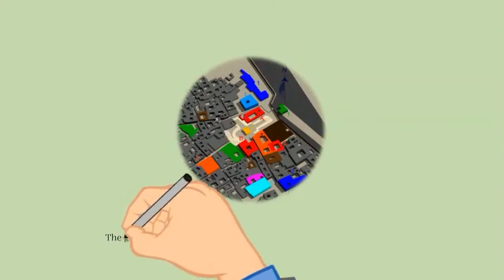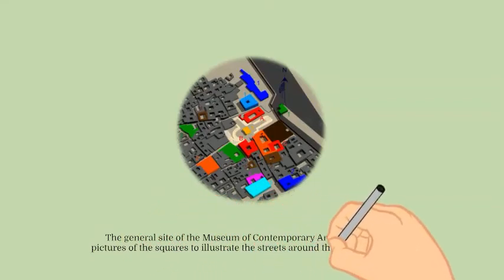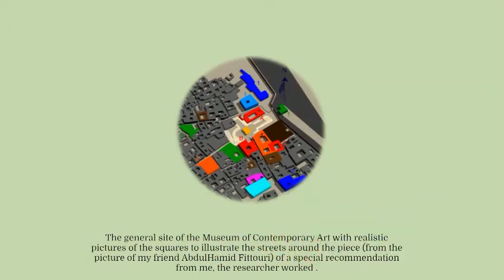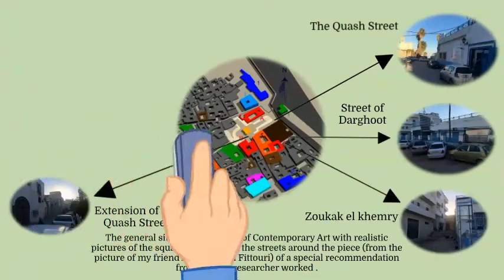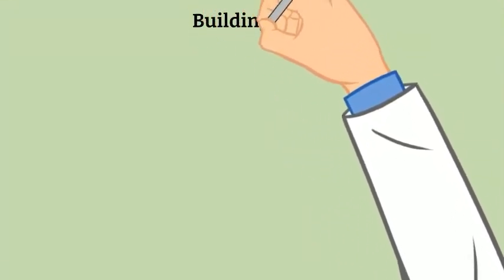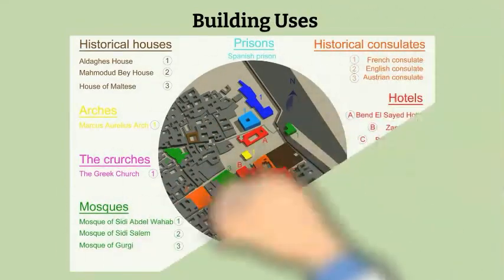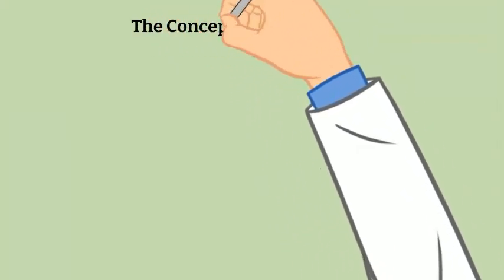After a brief analysis, we now come to the next point, which is the general site of the museum with a current photo. Let's turn to the next part, the use of neighborhood buildings, as we see in slide number 8. Let's move to the next part, which is the conception of the museum.